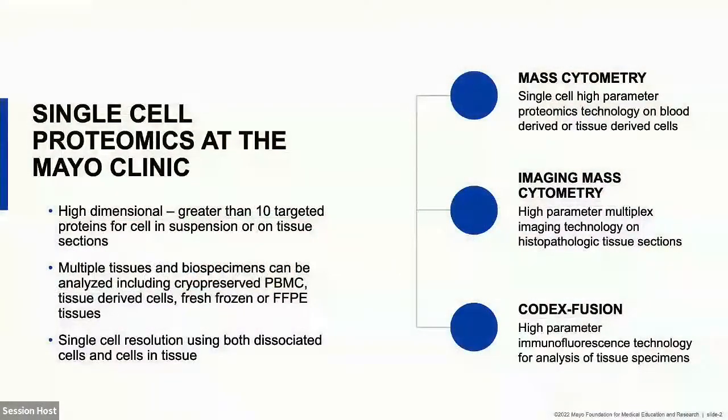Our core focuses on high dimensional single cell analysis. We use single cell proteomics, and the idea is that we want to be able to analyze whole blood cells, tissue derived cells, as well as histologic specimens. We've adopted three different technologies: mass cytometry, imaging mass cytometry, as well as CODEX fusion immunofluorescence, high parameter immunofluorescence technologies. What we like about these is they're high dimensional. We can look at multiple different tissue specimens, and it gives us single cell resolution in tissue and with cells.